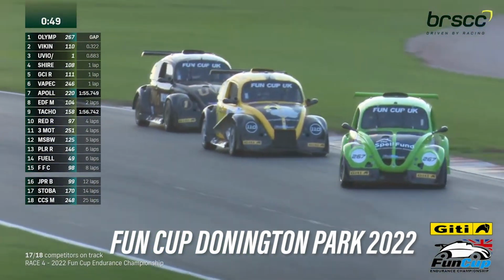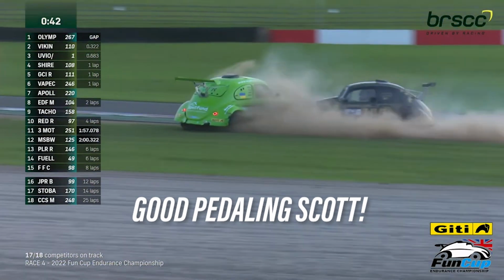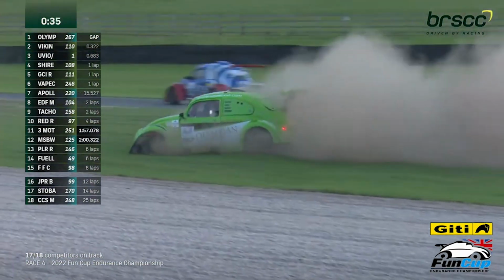Drop down the hill through the craters into the old hairpin, and Parkin's properly sideways. He lost it. Around he goes into the UVO cars in the Viking car. Carry on. I think it's in.